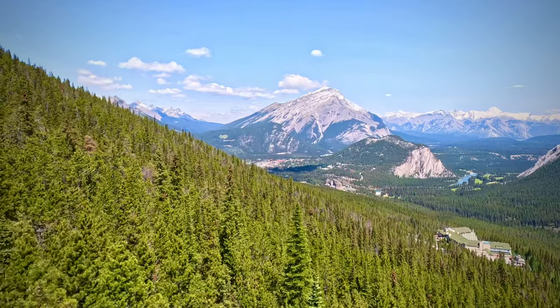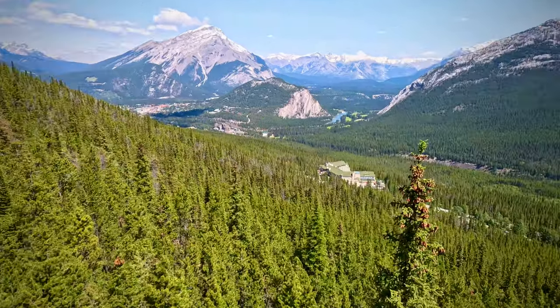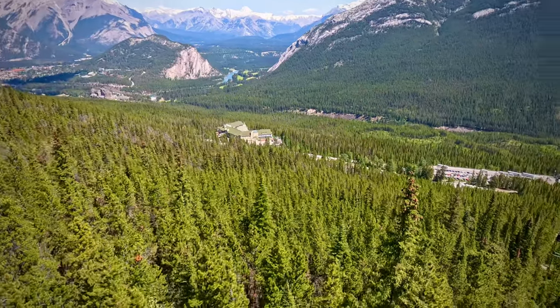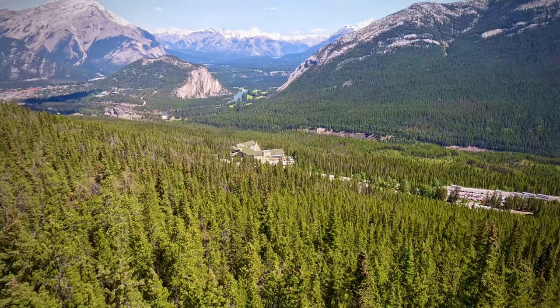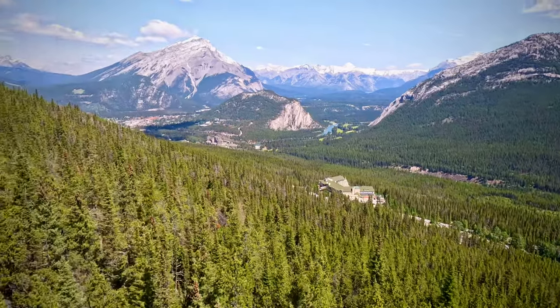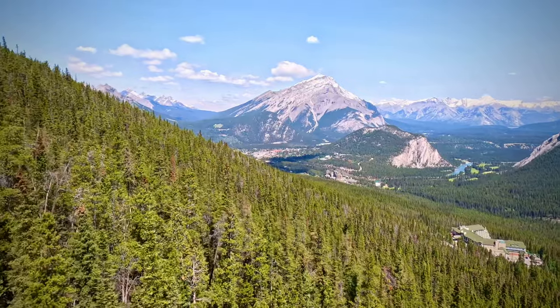Today, I'm super excited to take you on a thrilling adventure as we explore the breathtaking Banff Gondola in the heart of summer. The Banff Gondola is an iconic attraction nestled in the Canadian Rockies, and it promises to offer us stunning panoramic views and unforgettable experiences. So, let's hop on board and soak up the natural beauty of Banff National Park.